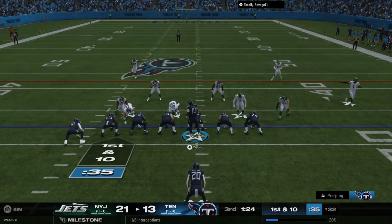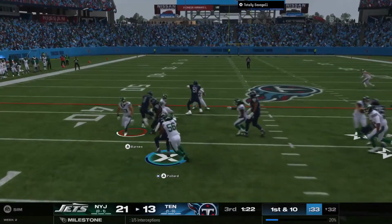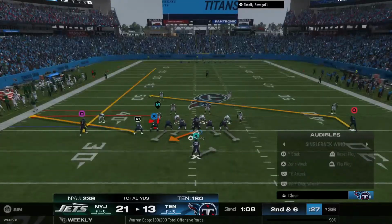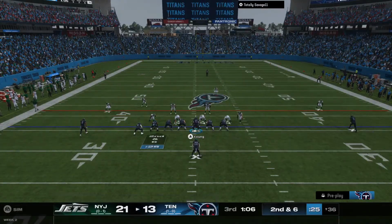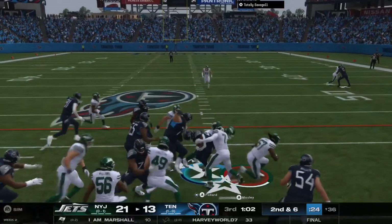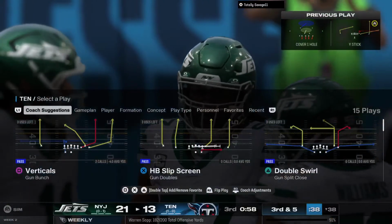From the 32 now, here's 1st and 10. They'll run with Pollard to begin the drive. They'll get it across the 35. It'll be 2nd down. They'll work from the 36 on 2nd and 6. Here's Pollard again. And the hole closes quickly there. He gets maybe a couple up to the 38.